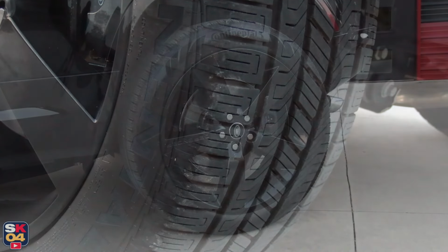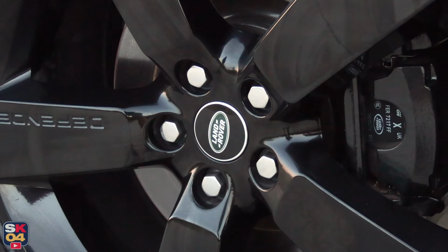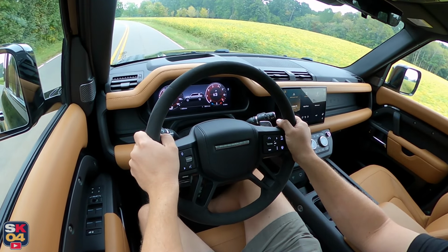Land Rover also offers a 22x9-inch version of the standard 5-spoke wheels, either in satin dark gray or gloss black as shown here, but they're only available with all-season tires.